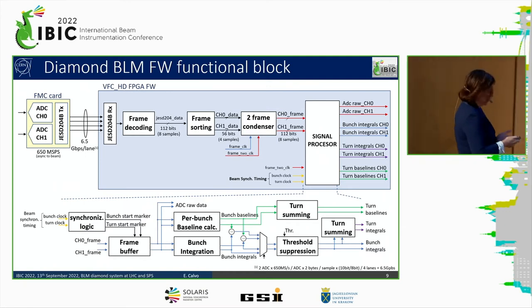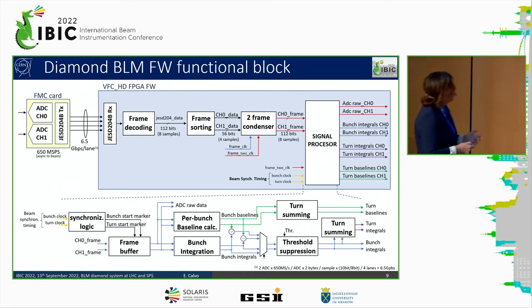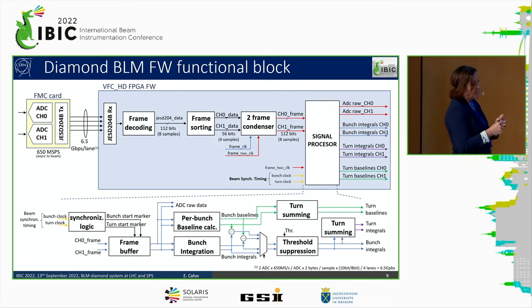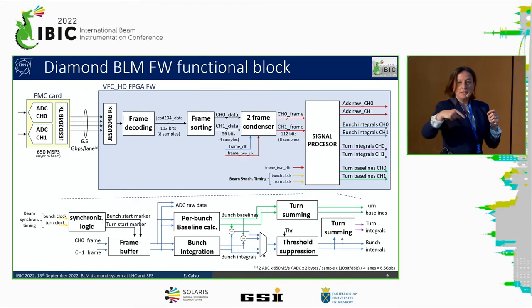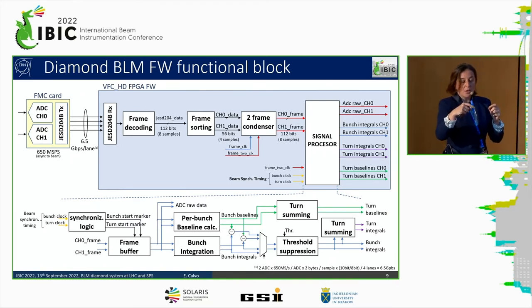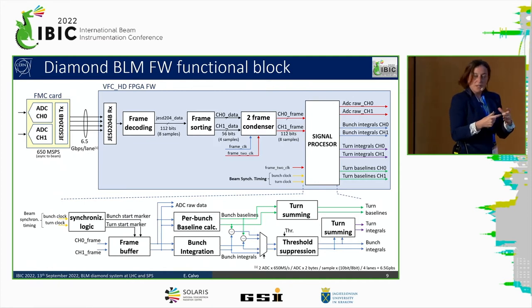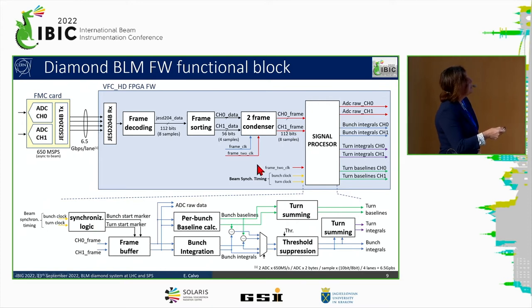Unfortunately, life is not ideal. Our signals have certain baselines that are not negligible, and in addition, the signal of every bunch has a very long decay tail that sometimes overlaps with the signal of the following bunch. So to correct the integrals and mitigate this error a little bit, we have this little block that tries to estimate these baselines bunch per bunch, so that we can correct the bunch loss integrals.